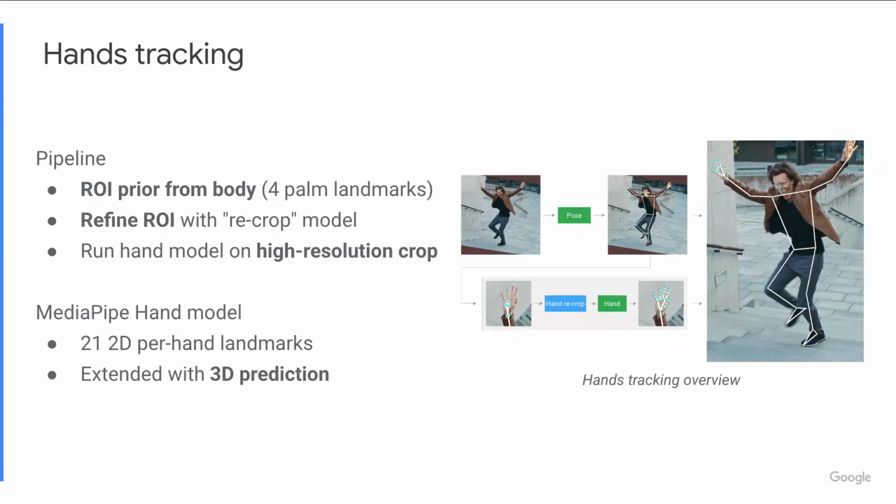To track hands, we use body landmarks as prior. From 4 parking points, we get approximate hand location, refine it with dedicated recrop model, and then predict 21 landmarks using MediaPipe hand model, which we updated to produce 3D output in the same way we updated BlazePose.